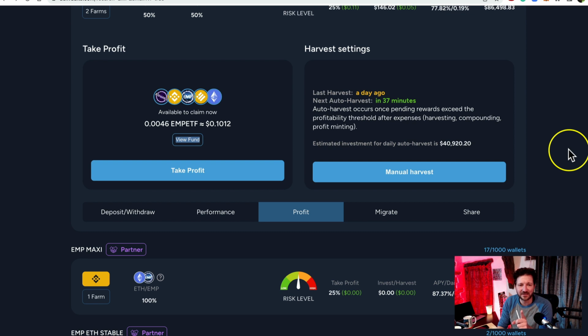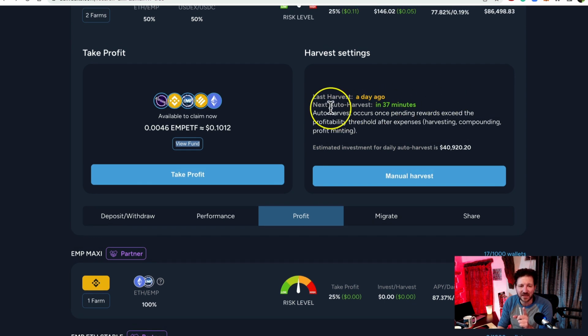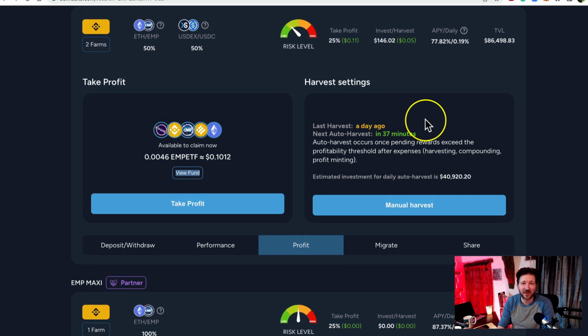Let's go back to these settings, and here are the harvest settings. This means how often it compounds. It's saying here it last compounded about a day ago. It was actually less than that. It was about 16 hours ago, and the next harvest is in about 37 minutes. So at the moment it's compounding about 1.5 times a day. But as I say, the more that the TVL increases, the more often it will compound.